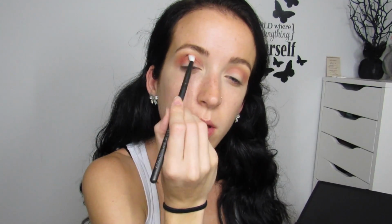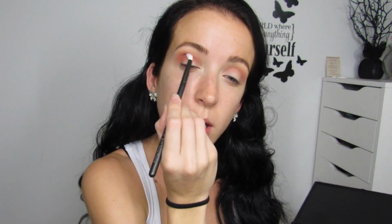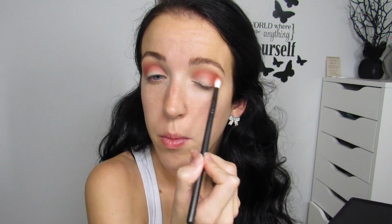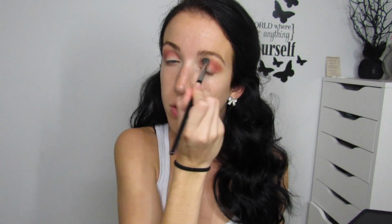So now on top of that, I'm also going to dip into this deeper red shade and just do the same thing. A little bit lower again though, because I don't want to completely cover up that shade. I just want to add a deeper red as well. And now I'm going to go back into that brush I used in the first place and just go over the edges again. I'm not adding any product right now. Just going to blend.